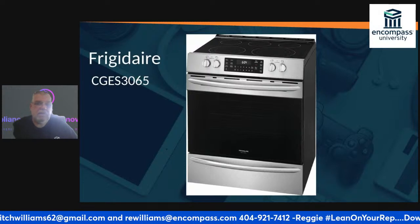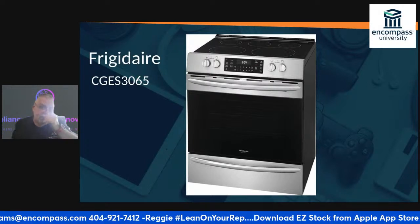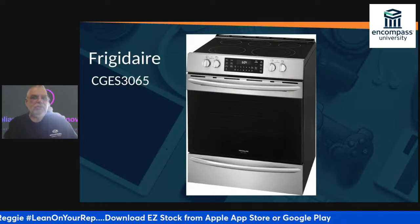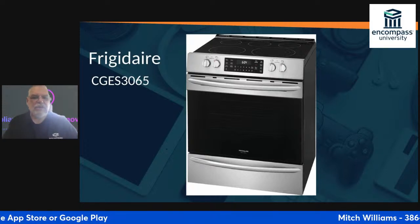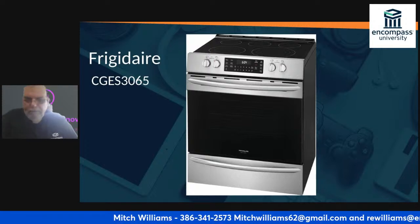But as far as the performance of this oven, I have had this for almost 2 years. I have done everything that I could to this oven, and I love this oven. I've never had any problems with it. Knock on wood.